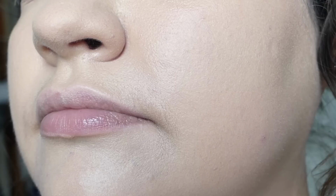Alright, so I do feel like that powder definitely took away some of the heaviness. It just kind of gave it that soft focus look and took away some of the dewiness for sure. I still think it looks like I'm wearing foundation, but overall it gave really nice coverage and it feels pretty lightweight for now. It feels like I'm wearing foundation, but a super duper lightweight one.